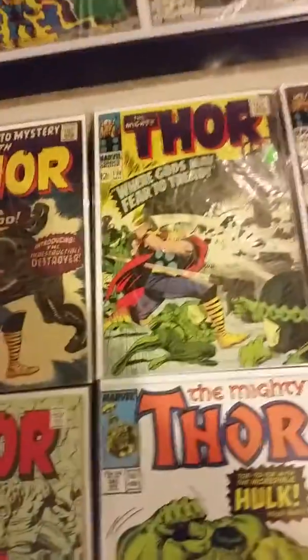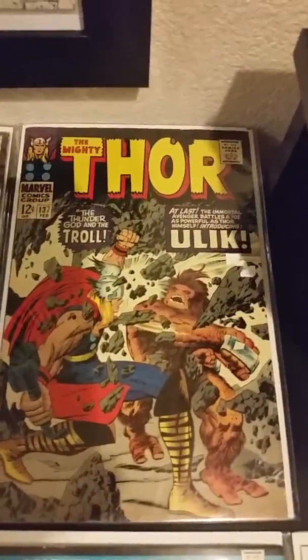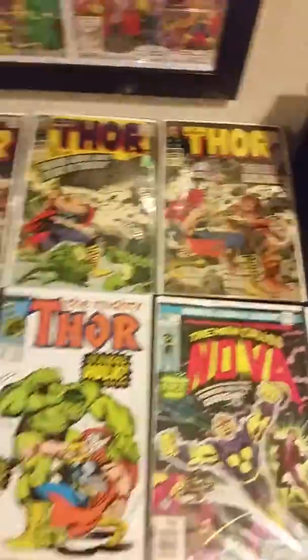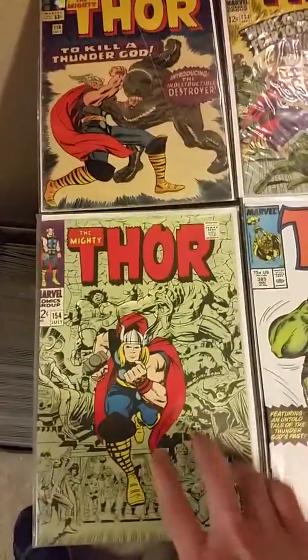Right here I have Thor number 132. This is the first appearance of Ego. That is in pretty good shape. I'll probably get that graded along with this one. The first appearance of Ulik or Ulik. I've heard it both ways. Thor number 137. Moving down, 154 is the first appearance of the Mangog. This is another one that's in really good shape.